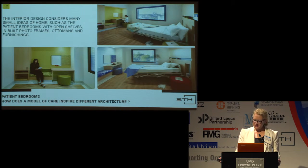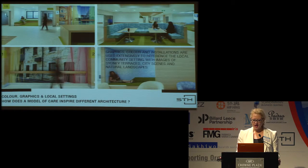Patient bedrooms. So many small ideas of home are included. Design elements include open shelves, inbuilt photo frames, ottomans and warm fabrics and furnishings. We've also used colour, graphics and local settings in many different ways. They're used extensively to reference the local community, to engage with the neighbourhood. Images of Sydney terraces, city scenes and natural landscapes have been included throughout the centre.